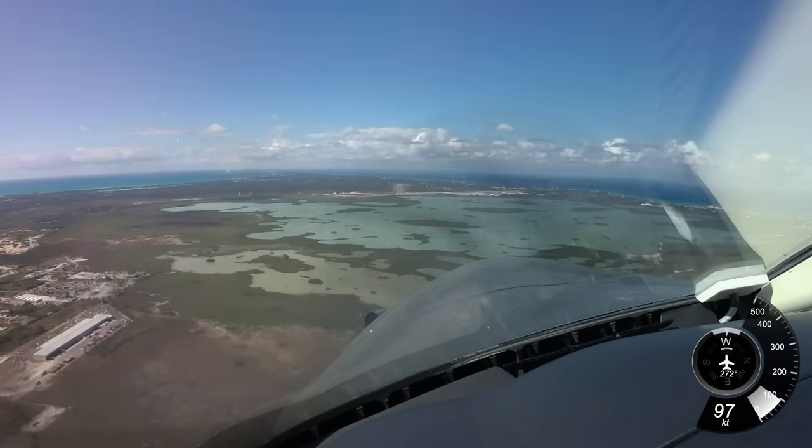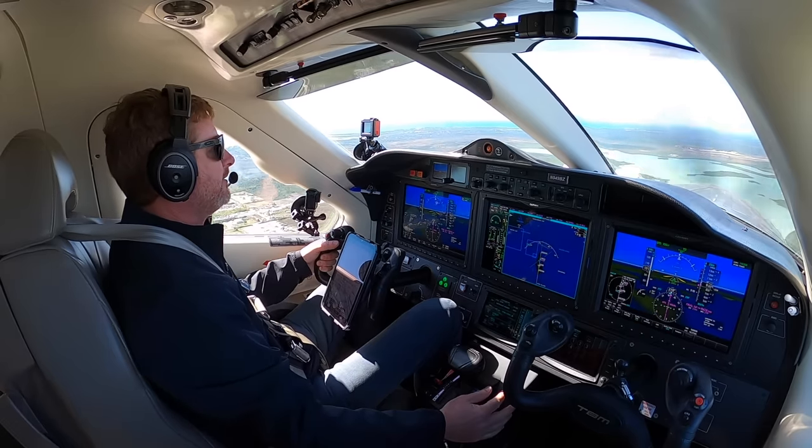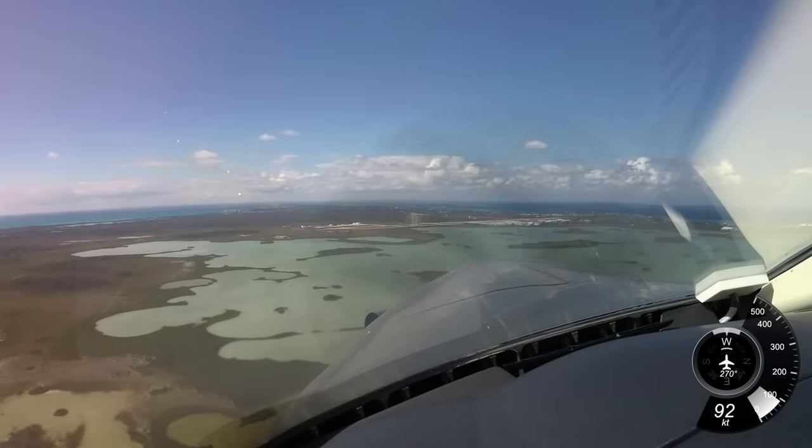We got an aircraft on the runway out there. But looking good, that airliner just took off on 2-8. I don't know if you guys can see it there climbing out.